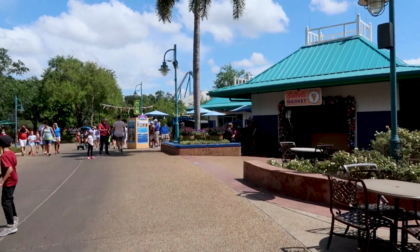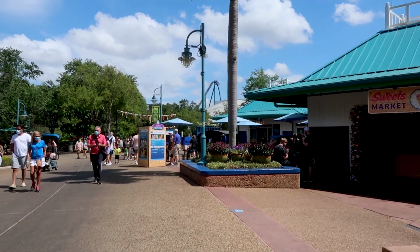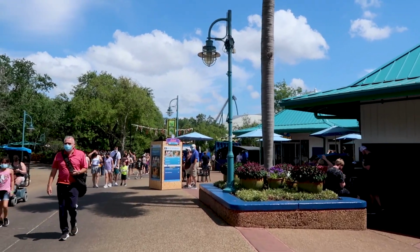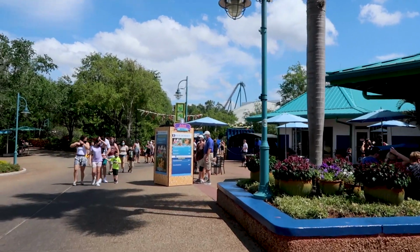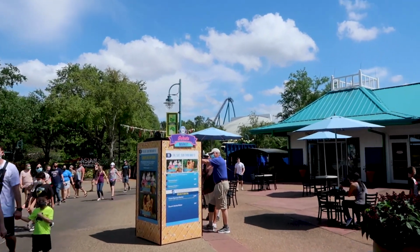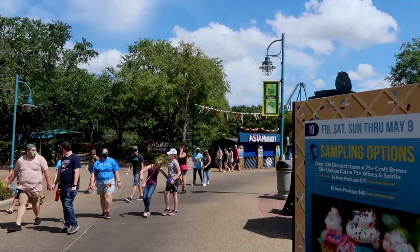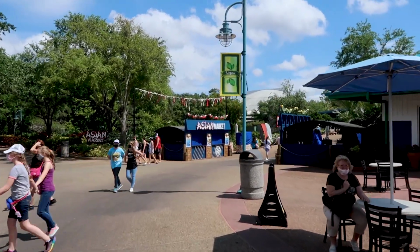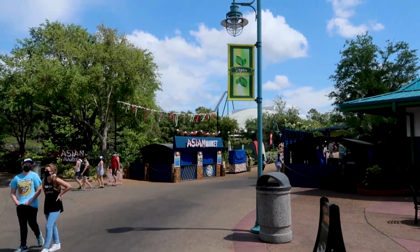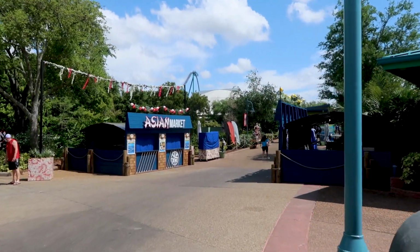Now that we've gone through Sesame Street Land, I think we're gonna head towards Infinity Falls and Mako to see what the wait times are for those, because those are going to start getting to your bigger attractions that you have to offer here. Plus also with it being a warmer day today, I expect Infinity Falls to be kind of a long wait. The same thing with Journey into Atlantis and stuff.